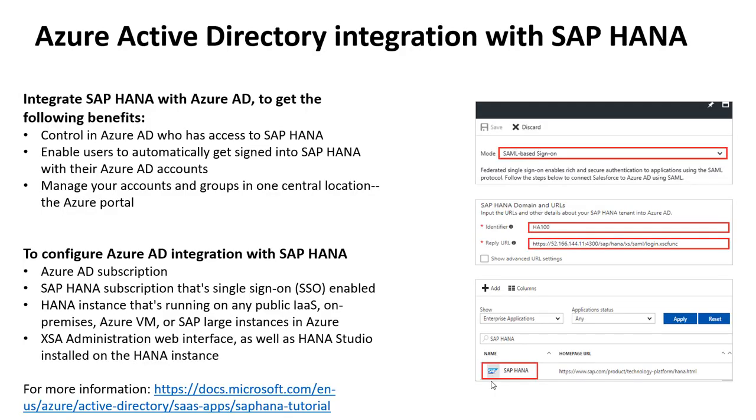So Azure Active Directory integrates with SAP HANA by integrating with SAML-based single sign-on, and with it you can control in Azure Active Directory who has access to the HANA. It also enables users to automatically get signed into SAP HANA with their Azure Active Directory accounts, and in addition, allows you to manage all your accounts and groups from one central location, the Azure portal. And if you want more information on how to do this and how to configure it, I have provided a link here.